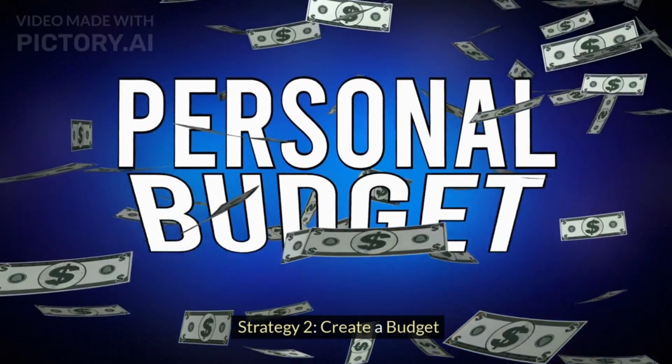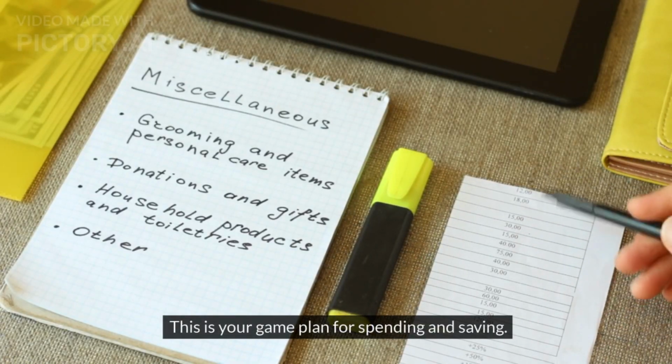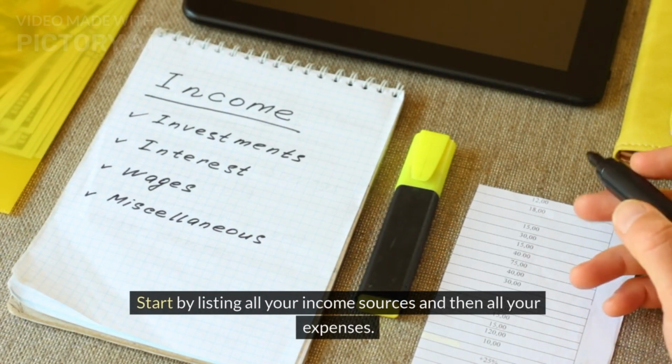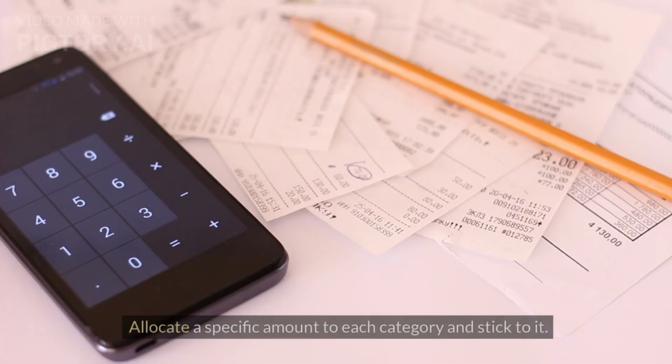Strategy 2. Create a budget. Next up, create a budget. This is your game plan for spending and saving. Start by listing all your income sources and then all your expenses. Break it down into categories like groceries, entertainment, bills, and savings. Allocate a specific amount to each category and stick to it.